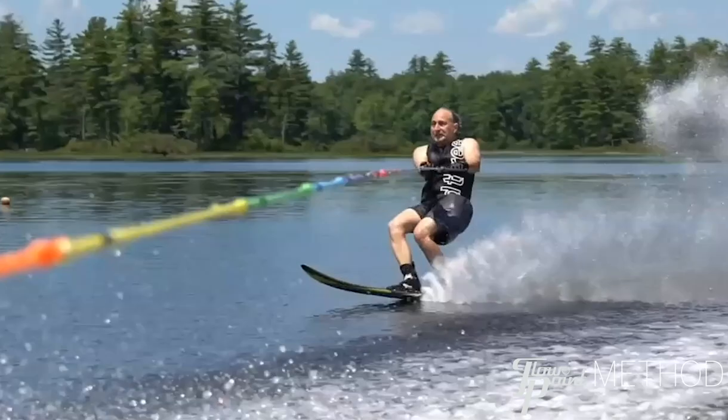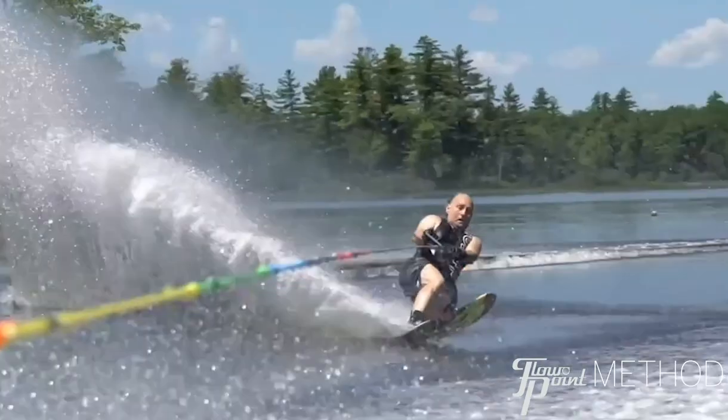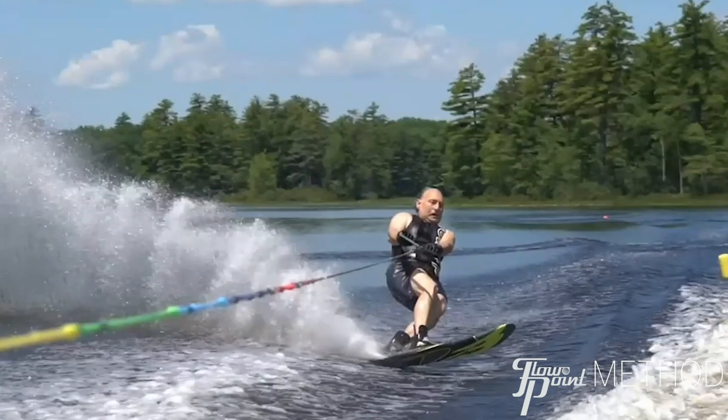Yeah, it's kind of like a release of energy, and then you're just sort of waiting for the ski to slow down rather than controlling the upswing and being balanced.